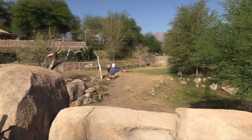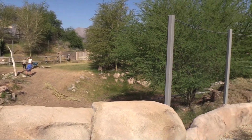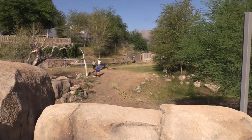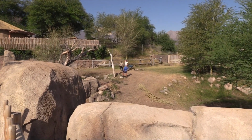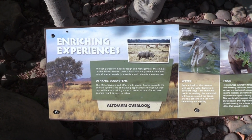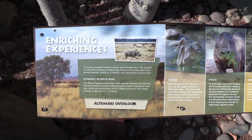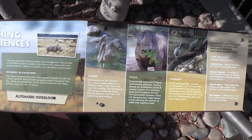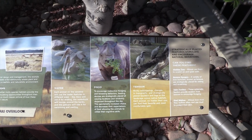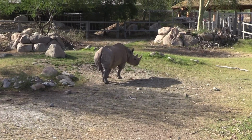You have zoo staff over in this portion of the habitat getting it all ready, everything cleaned up, any maintenance work they have to do. Got enriching experiences. It just means they do stuff in the actual habitat. Gives the animal stimulation. I can see one of the rhinoceros.